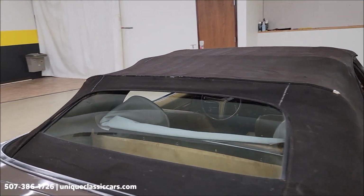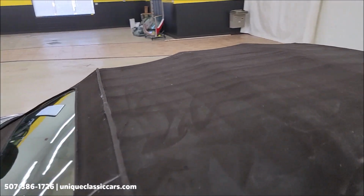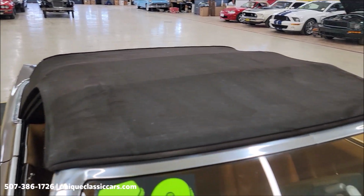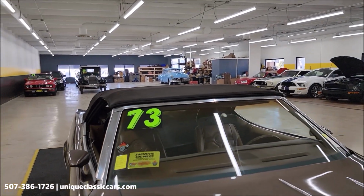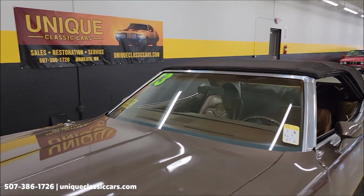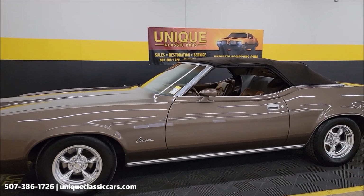If you need it to keep you out of the sun or out of a garden variety shower or something, it's gonna serve the purpose. No doubt about that. Guessing the majority of the time, it would be down and enjoying a little summer convertible ride. 1973 Mercury Cougar XR7 convertible, the real deal.